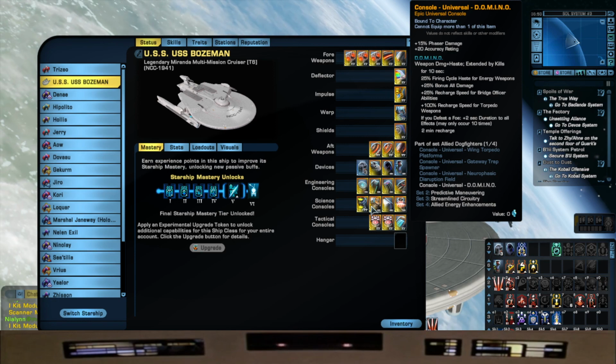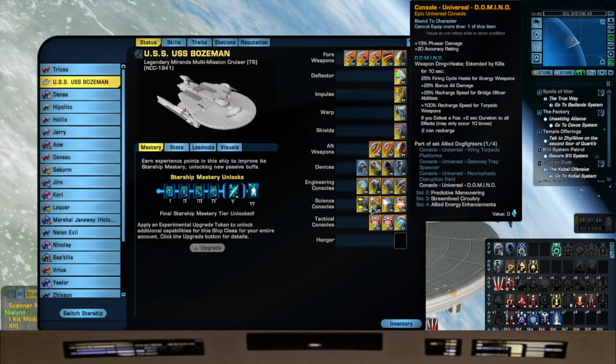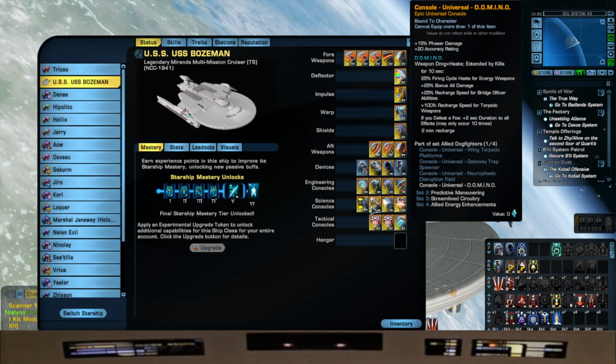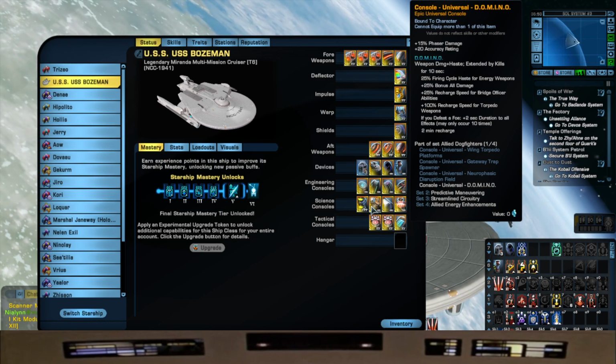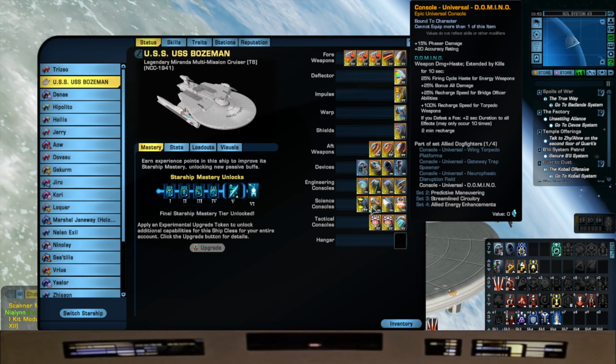Sorry, extended by kills, but for 10 seconds, you get 25% fire cycle haste for your energy weapons, which we have a lot of, plus 25% bonus all damage, plus 25% recharge speed for bridge officer abilities, plus 100% recharge speed for torpedo weapons. So it's going to help us. Of course, if you defeat a foe, plus 2 seconds duration to all effects. So that is pretty awesome.